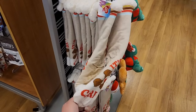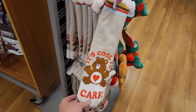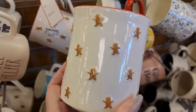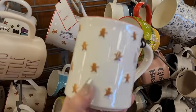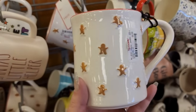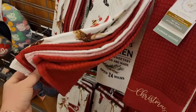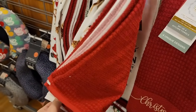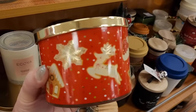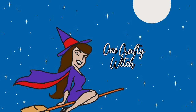$8 on these, y'all. That would be so warm. $6, look how adorable. $5, how cute. And y'all, there's no surprise on the inside. They're all on the outside. $13 on these towels. And there are four. Only one cute one though. 13 on this candle. It smells kind of like vanilla, nothing special.